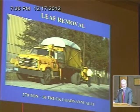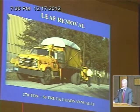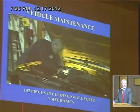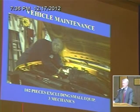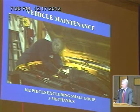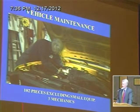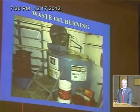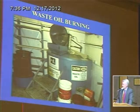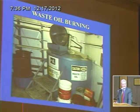Leaf removal. Last year we picked up about 270 tons of leaves, which is about 50 truckloads annually. And that is our 1968 Chevy, still in the fleet. Vehicle maintenance. We have 102 pieces of equipment, trucks, equipment that we maintain, not counting small equipment. So not mowers, weed whackers, snow blowers, just trucks and heavy equipment. We have 3 mechanics to do that work. We also heat a portion of the garage with a waste oil burner. All the oil, transmission fluid, et cetera, that we change out in the vehicles, we burn and heat a portion of the DPW facility.